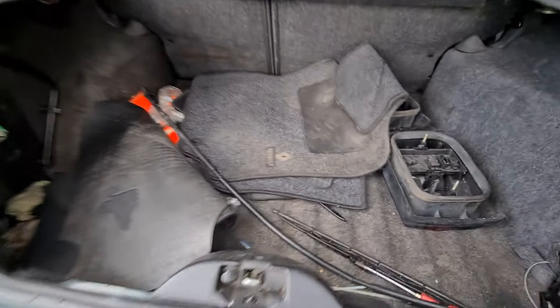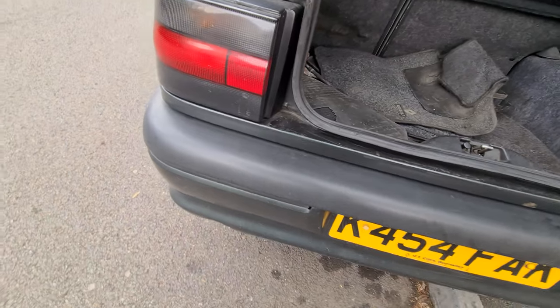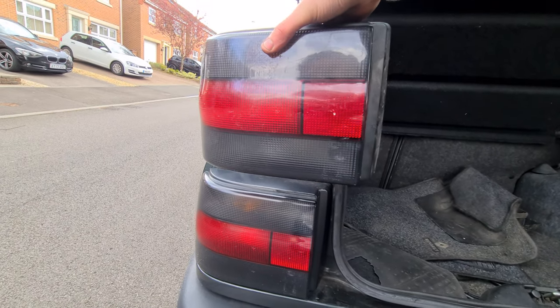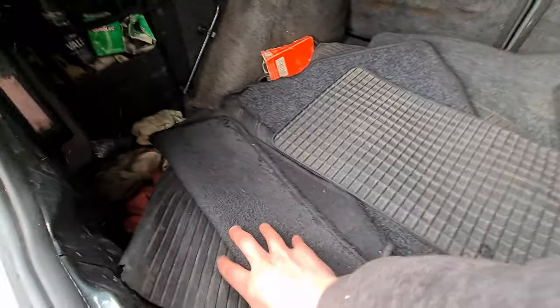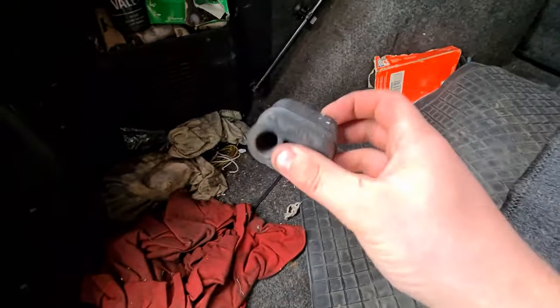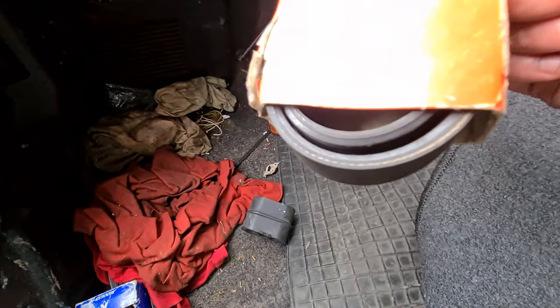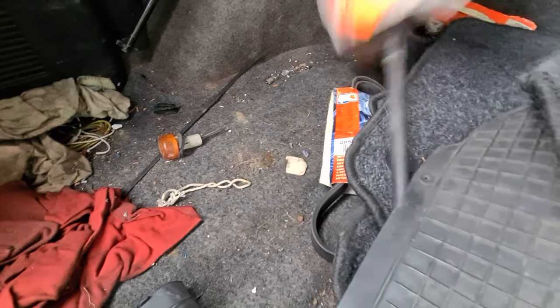Well, plenty to choose from. You've got some spare rear lights. Don't look in bad nick. Always handy to have some spare wipers, some genuine Renault mats by the looks. Some non-genuine Renault mats. What else have you got in here? Big Jubilee clip. Got a side repeater indicator, exhaust hanger, a spare alternator belt, always handy. High vis, another spare alternator belt.